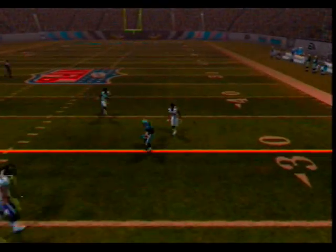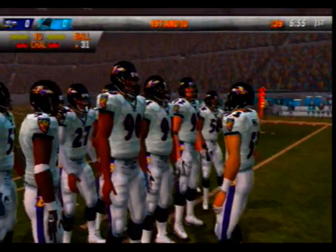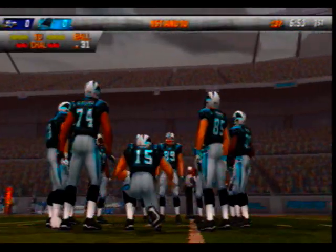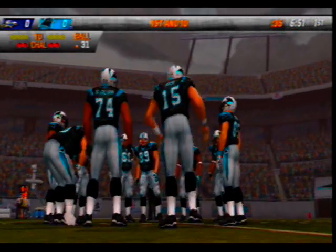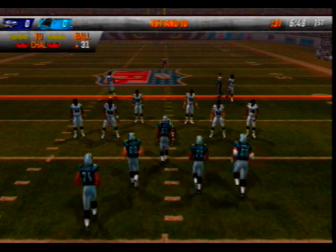Throwing. And the catch is made. John, he's proven he's a consistent threat. Yeah, especially in situations where they're looking to get first down yardage. Ball on their own 31. Ball on the 31-yard line.